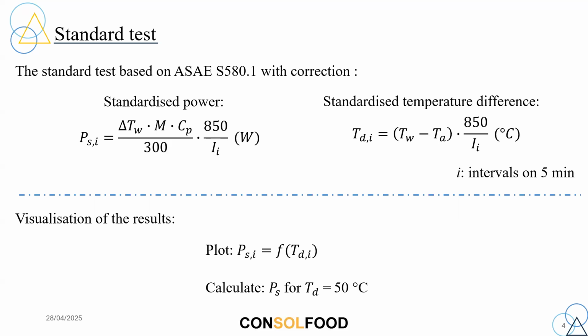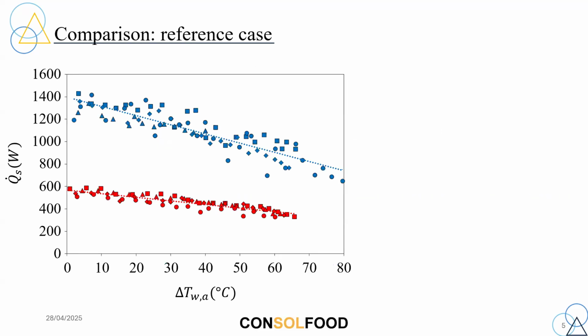The result can be visualized in two ways. The first one is the plot of the standardized power as a function of the standardized temperature difference. And we can also calculate an indicator when the standardized temperature difference is equal to 50 degrees Celsius. So for the reference case, the reference case means that the bottom surface of the pot is as it is when it is bought. So it is made of reflective stainless steel.